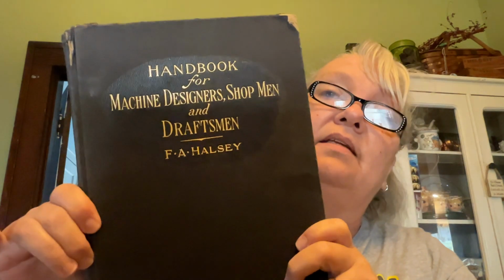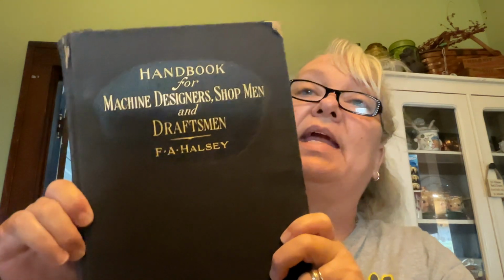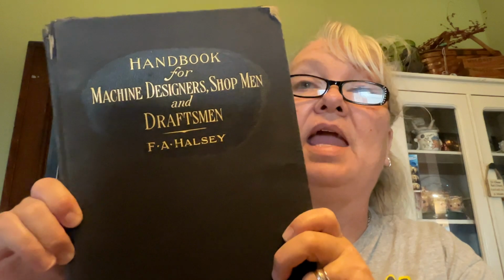And then the last thing I found was this really cool old book from 1919. It's the Handbook for Machine... okay, let me try again. Handbook for Machine Designers, Shopmen, and Draftsmen. So, like I said, it's an old book, and inside it's got the date that it was acquired by a library, which was in Illinois, and the date they got it was 1929.